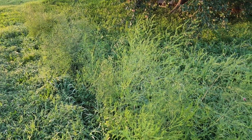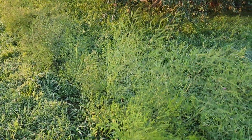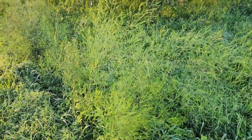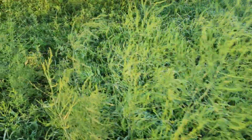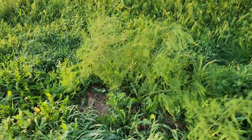Our asparagus patch here we're now letting grow, so we can get some energy down to the roots of these plants. So this is what asparagus looks like when it's allowed to keep going. Get some weeds mixed in here, of course. Let's take a look at the apples.